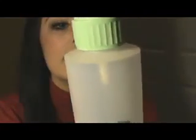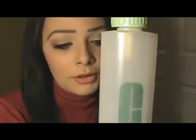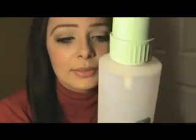The next toner I'm going to go over is the second step from Clinique, the system I was talking about. This is the Clarifying Lotion, also known as Toner. This one is a bit more on the expensive side versus the drugstore brand. It has more alcohol, and the scent isn't the same as the witch hazel. This one is more the alcohol scent, and you will get a bit of burning with this one.